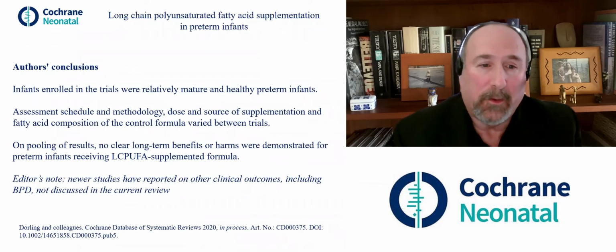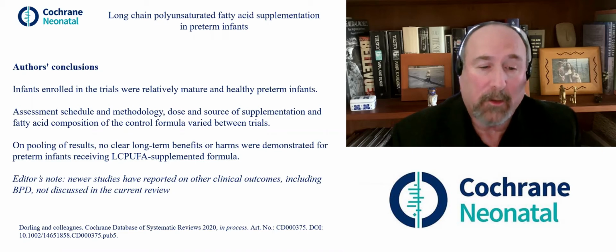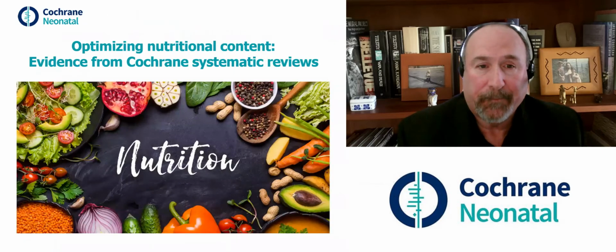The authors concluded that the enrolled trials were of relatively mature and healthy preterm infants, and that the assessment schedule and methodology, dose, and source of supplementation varied greatly. When they tried to pool these results, there was no clear long-term benefit or harm demonstrated by infants receiving LC-PUFA supplemented formulas. Of some note, though, there are studies that are not included in this that have begun to look at other important outcomes, such as chronic lung disease, and we await synthesis of that data to fully understand the impact of long-chain polyunsaturated fatty acids.